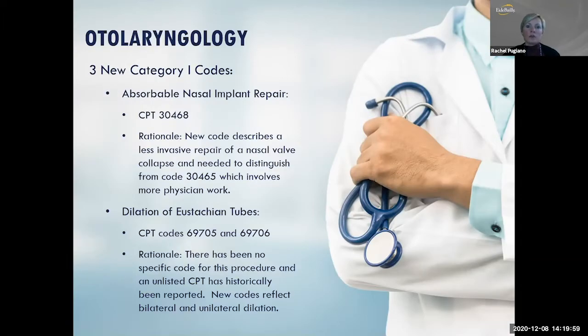Okay, so otolaryngology, there are 3 codes. The first code may not be something that every organization would utilize, but it's a code that describes a less invasive repair of the nasal valve. And so it's an absorbable nasal implant repair. And so they found that they needed to distinguish this type of repair from code 30465, which involved more physician work. So 2 different methods for the repair. And so again, you would want to make sure that the documentation is clear so that you know which one to assign.